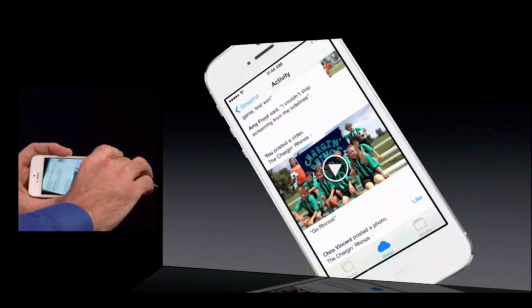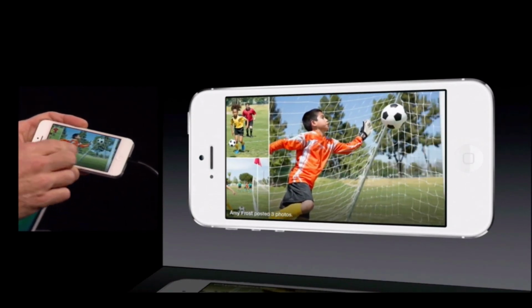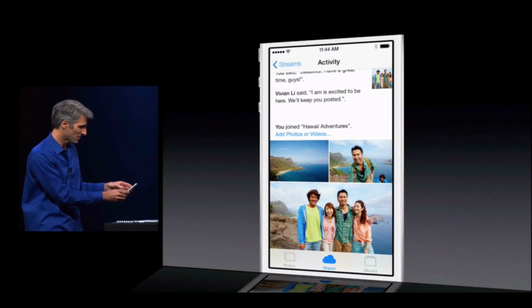And we have a great way to just browse those shared photos. I just tilt the device into landscape. I can scroll through it like this and just look at how beautiful that is. What a great way to experience your photos. So that's the new Photos app in iOS 7.